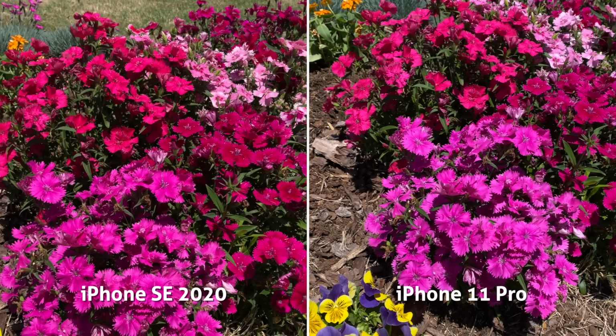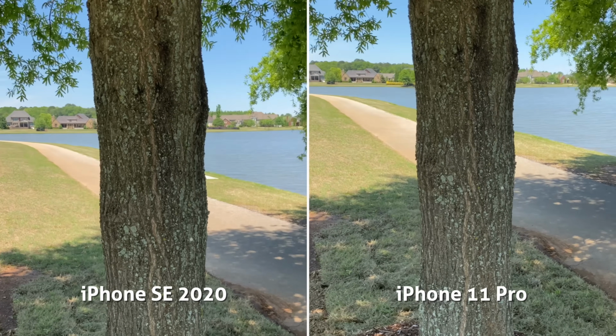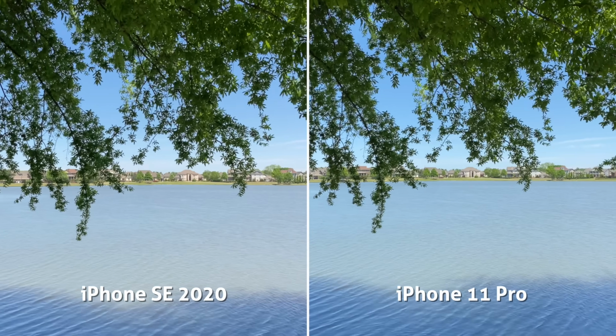Its colors and HDR look really nice, and iPhone has a magic sauce when it comes to wide color capture and extended dynamic range for video. The SE can even record video up to 4K 60 FPS if you'd like, which is impressive in itself.